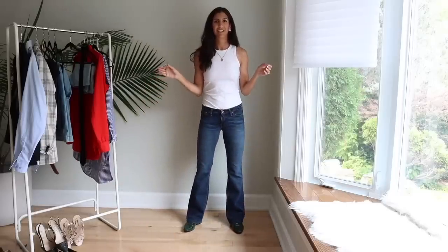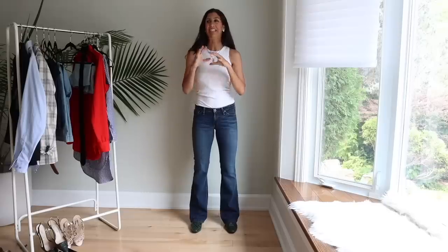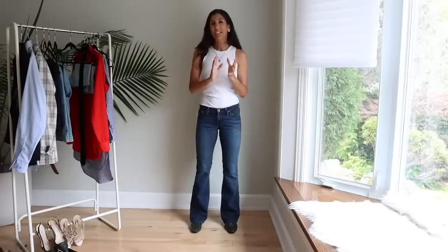All right, yes, another tank or cami and pants combo. Since the beginning of the year, when I worked on my wardrobe plan and did a big closet audit, I realized I was only wearing one silhouette of denim. So I wanted to start adding a couple of different silhouettes to get a little more variation in my daily uniform without changing my personal style and having to buy a whole bunch of new things.